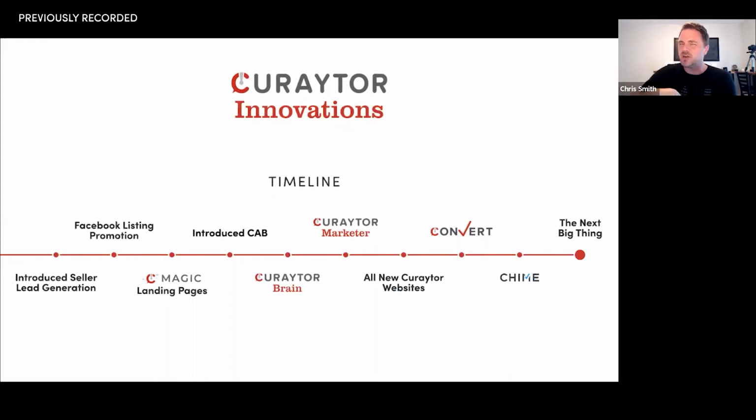A big part of Curator are the people. Software is not enough. Technology is not enough. You need technology, you need strategies, and you need people. You need a platform, you need a plan, and you need a person. Curator Marketer, we do the marketing for our clients every single week. Blogging, email marketing, Facebook marketing, Instagram marketing.